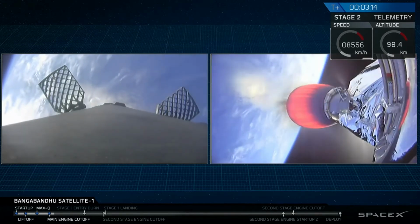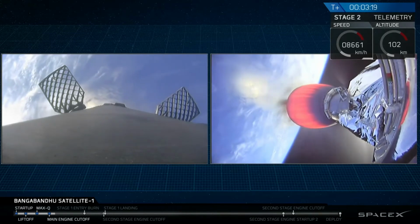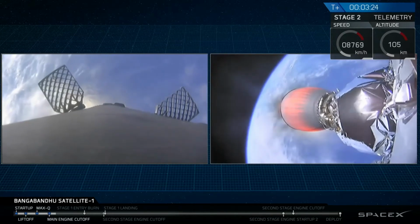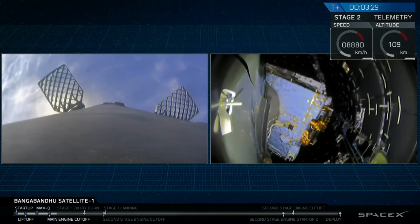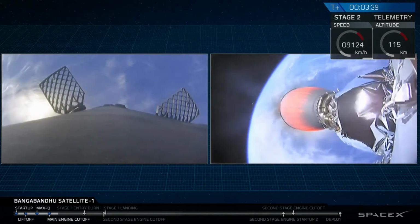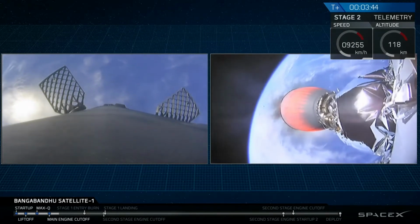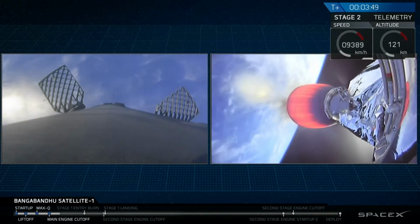The next major event is the fairing deploy coming up just a few seconds from now. That's the second stage that will be deploying its fairing. Vehicle is on nominal trajectory. And there you see the fairings falling away behind. They're light, made of carbon fiber and aluminum honeycomb, but they still represent excess mass, so we no longer need them once we get out of the atmosphere.